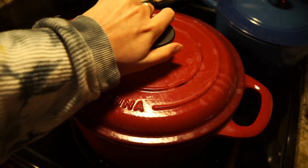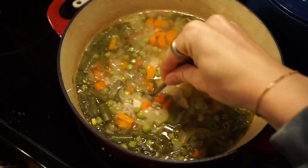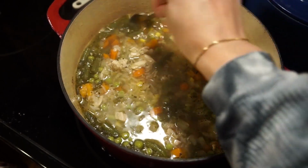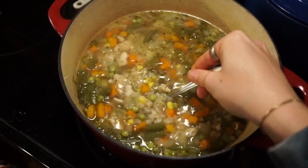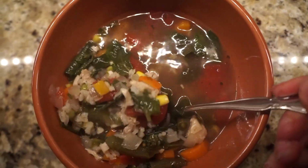I ended the day with some soup that my mom made, and honestly this was so good. It was basically just a bunch of veggies with some rice, some chicken, and also the bone broth that we had made. I am definitely incorporating more warm meals throughout this week, so this was a great addition.